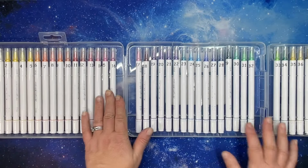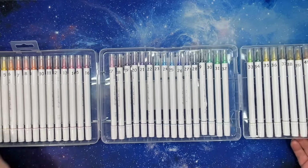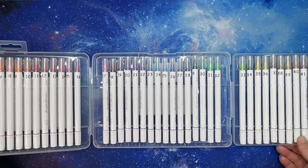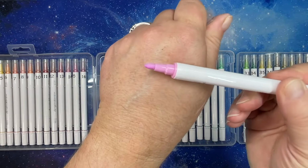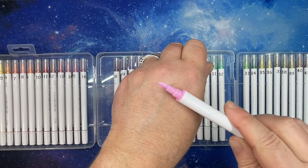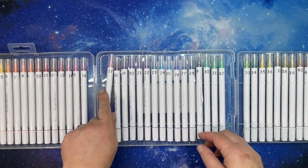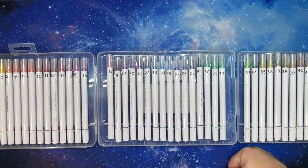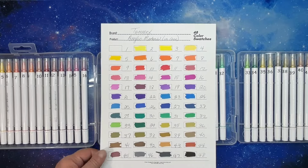Now, I had to number them myself. But y'all know I wouldn't do that if I wasn't keeping them. So they have a kind of bullet nib. And then they have a little brush nib on this side. And I mean, seriously, for 10 bucks, they are actually pretty good. But I don't know what I did with my swatch chart. This one I actually put away where it goes.